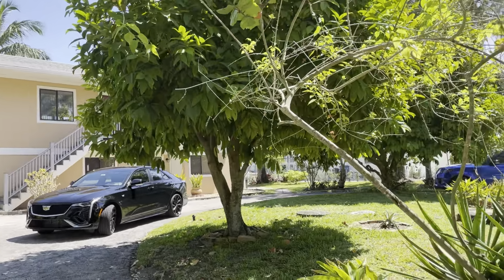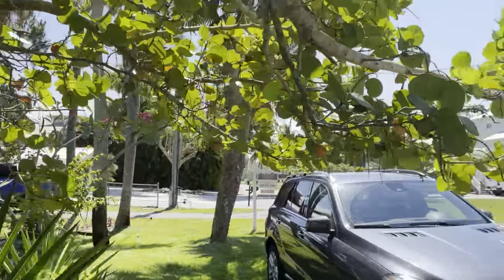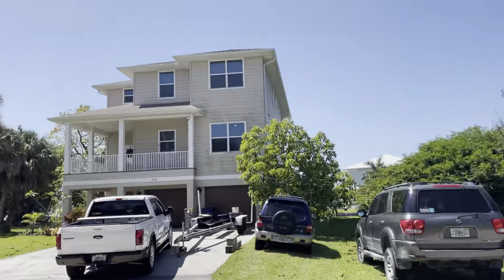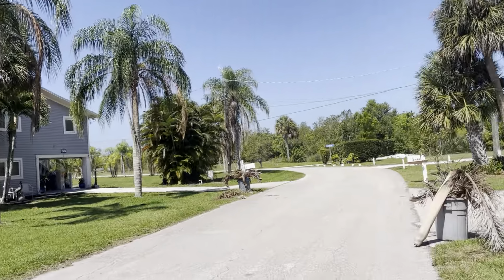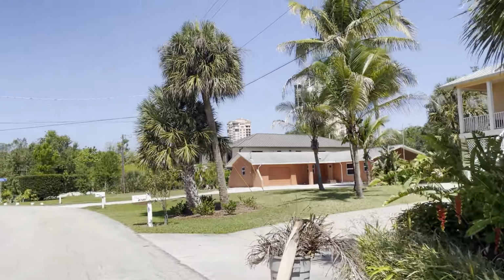I didn't try any of the windows. The windows I always worry about. Those are probably going to be a little bit older. But again, for this price point, you're definitely not going to get everything done, that's for sure. So it's a cool spot, it really is.